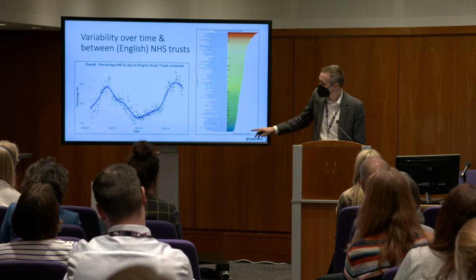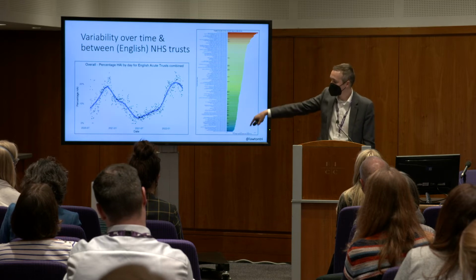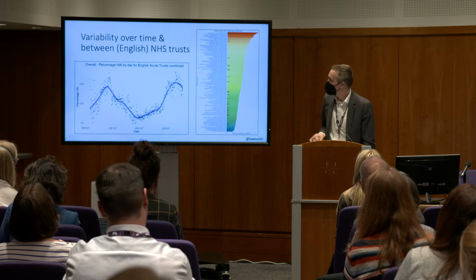I hope you appreciate that it clusters down the bottom for those trusts. Down is good. These are the lower rates of hospital-acquired COVID.